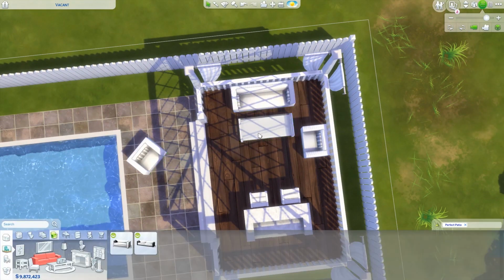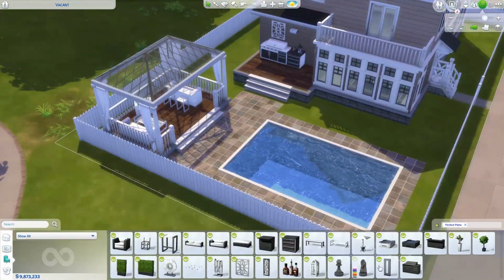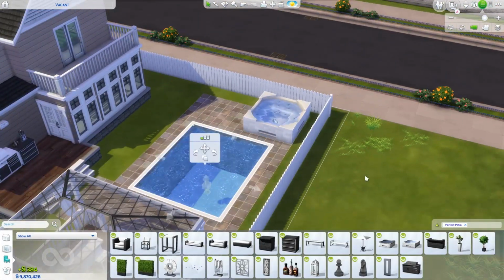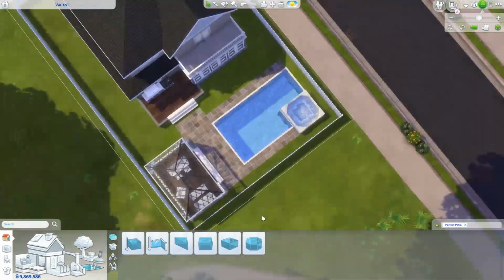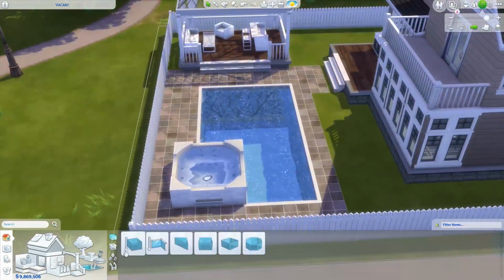But anyway, I love having a bar outside, and in a small house where you don't have room to have a bar inside the house, it actually works out really well, especially if your sim is doing skill building on bartending or whatever. I added the hot tub.